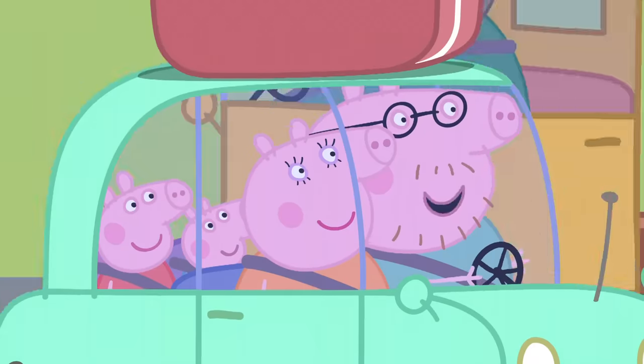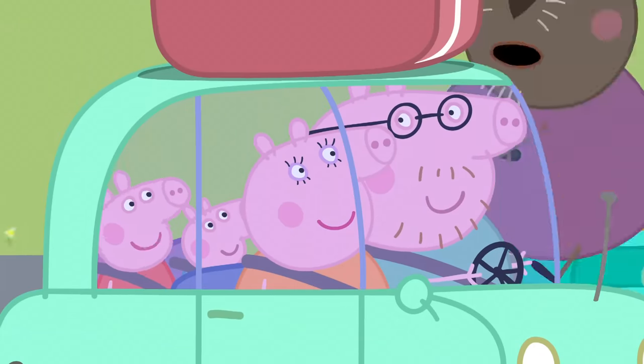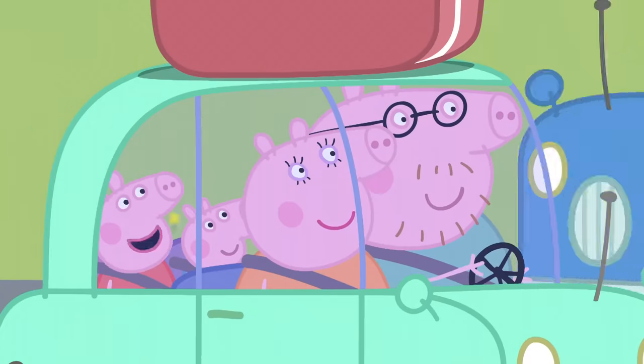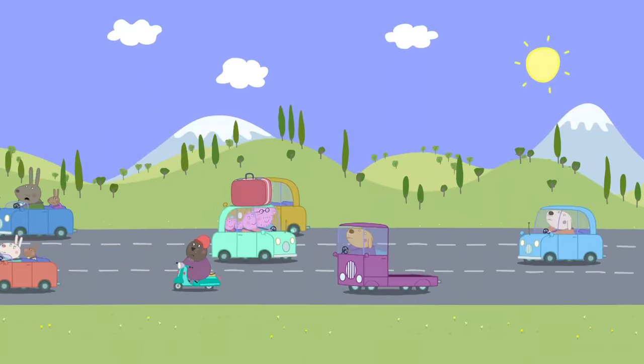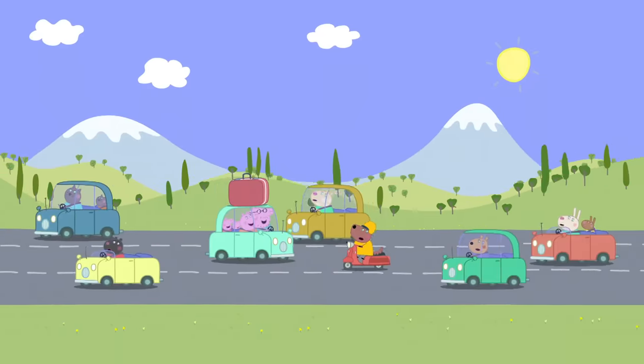Hello! Yes, we're on holiday. Daddy, why are they beeping their horns at us? I expect they're saying hello. Can we say hello back? Of course we can. Hello! Everyone is so friendly here.